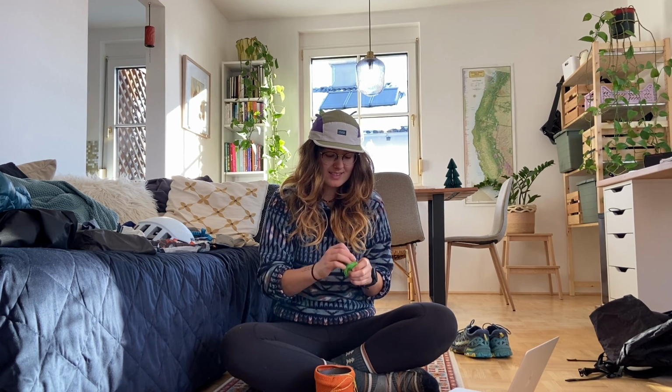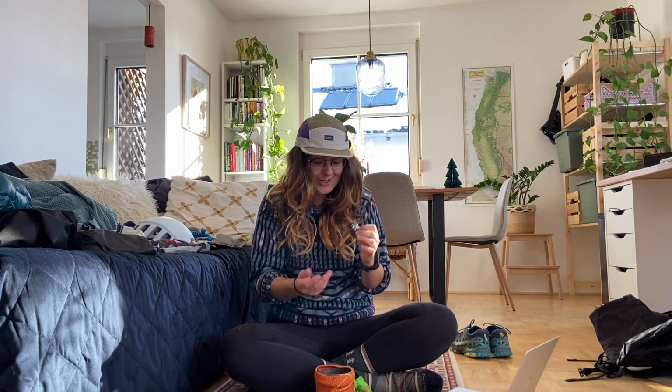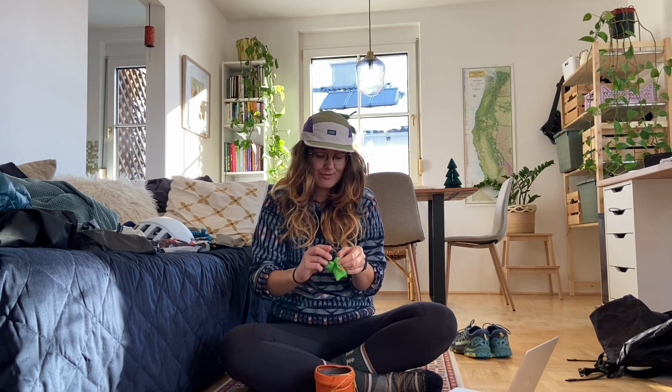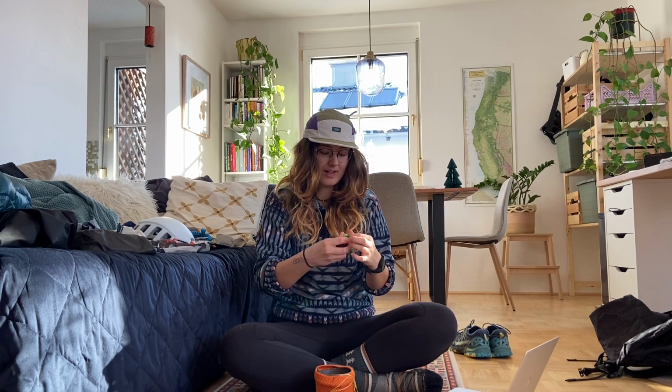So this tiny boy right here has boiled a lot of food effectively, not without burning, but that's my problem. I was extremely excited because I just bought it right before the trail and it worked perfectly well.